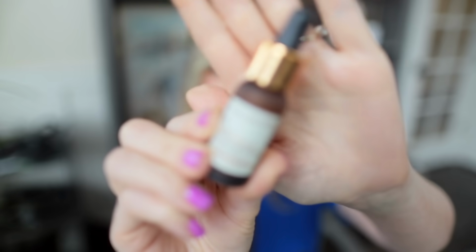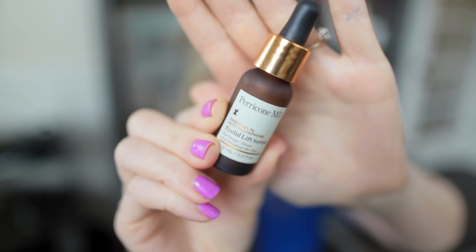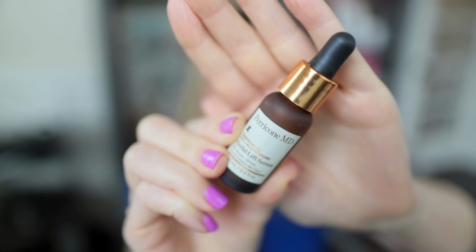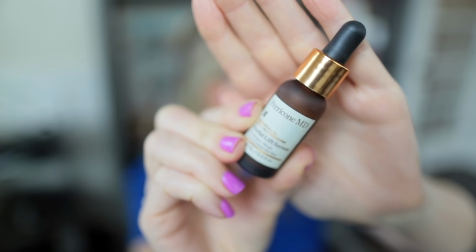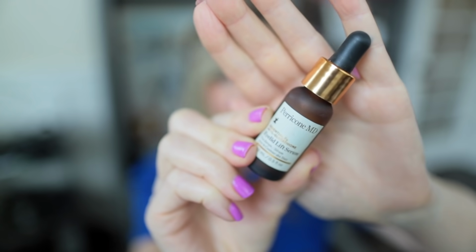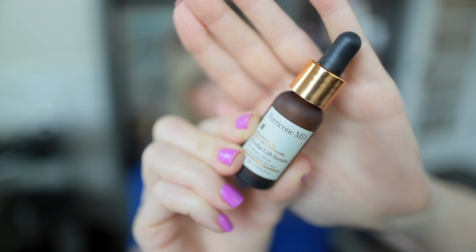Now we are down to the top 5. Number 5 on this list is going to be from Perricone. And I've said this before, but I'm totally eating my words on Perricone. I do have a couple favorites from his line, and this is definitely one of them. This is the Eyelid Lift Serum. I have to make it clear to you guys that this is not going to lift your eyelids in any way. I think that the name of this is deceptive. So for that, I definitely take a check off.